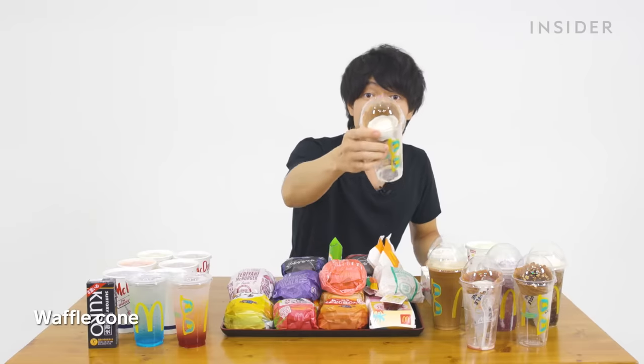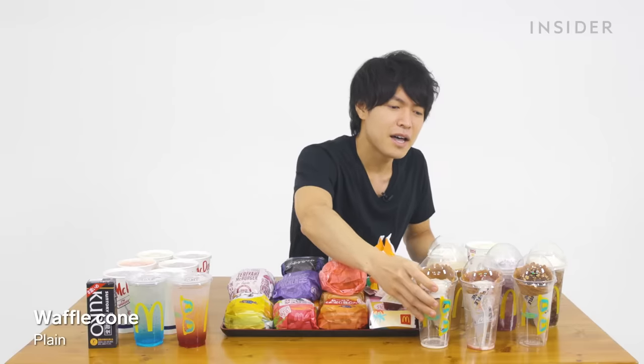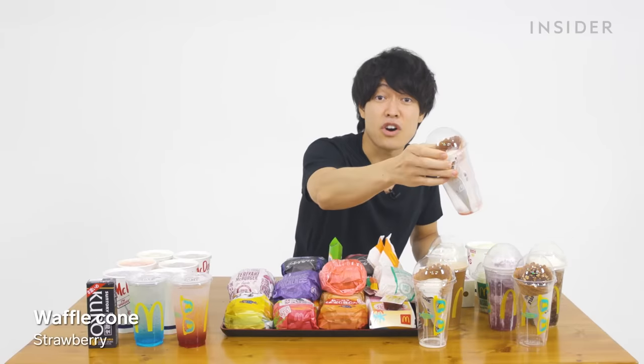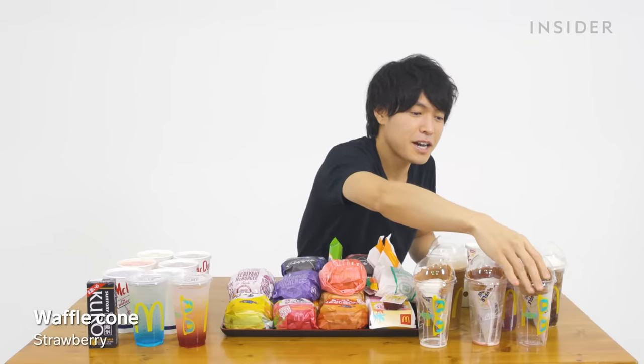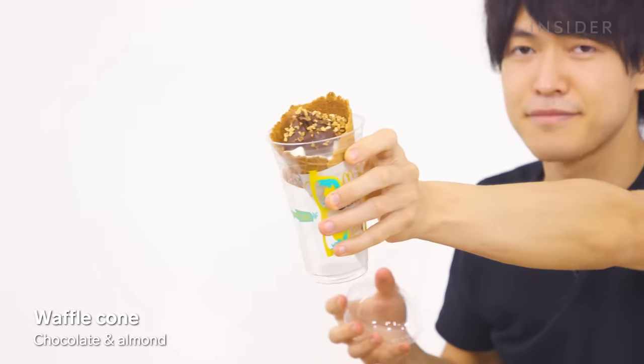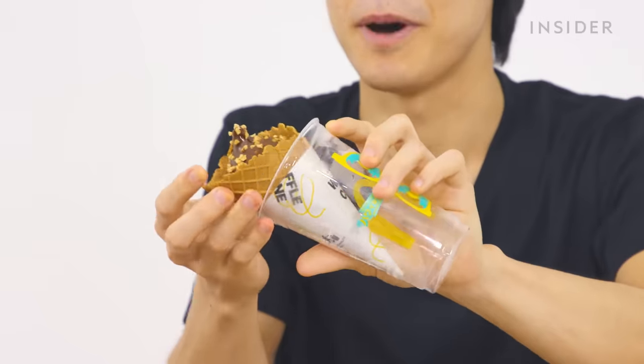So we got plain. Plain means it's like rich milk taste. And next one is strawberry. Strawberry, personally, I like this. And next one is chocolate and almond right there. It's not melting. Good job, buddy.